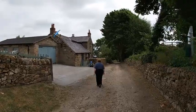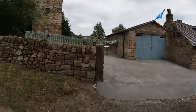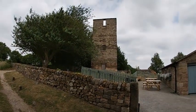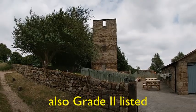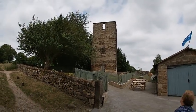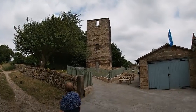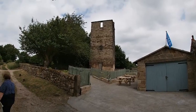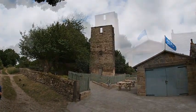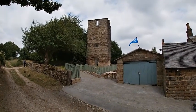And across the other side of the track is Chevin Tower. But it's on private land, so we can't go and have a look inside. Chevin Tower. I'll try and give you a bit of background into the tower.